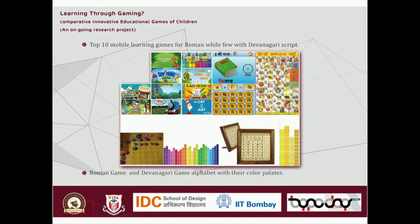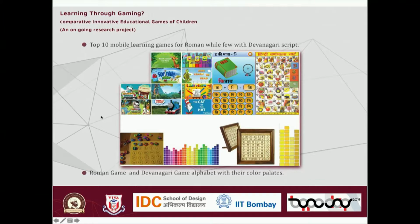I'm also aware that more and more apps are coming; this was basically an ongoing project, and this was the initial part of the research. My contribution to the paper was that I have designed a few interactive games to learn Devanagari script on an individual level. That is not a part of this research paper. If you observe here, the color palette of the Roman games is more attractive and more vibrant as compared to the Devanagari, which is getting more dull and going towards earthy colors. So it's not that attractive.